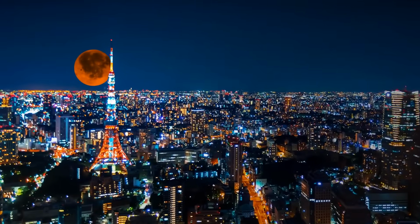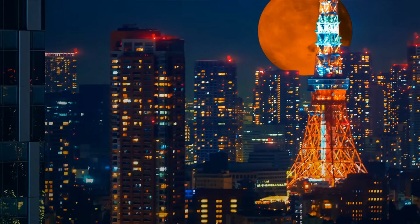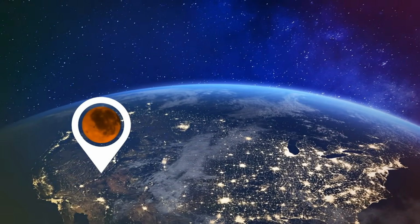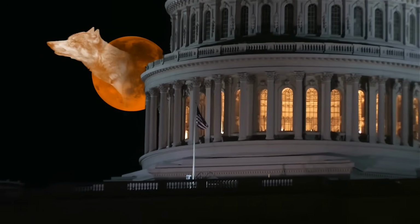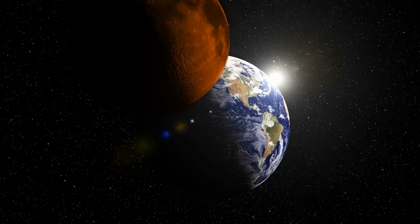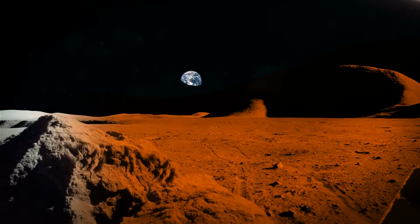If you live next to the Tokyo Tower, you're in luck. It'll be visible throughout the whole of Japan. And if you happen to live in the western part of North America, you'll also be able to see the moon shapeshift. Well, not quite shapeshift. It's not going to turn into a wolf or anything. That only happens if you're a werewolf, which I definitely am not. So it's more like a color shift.